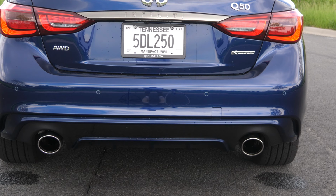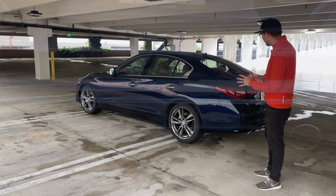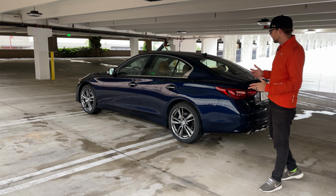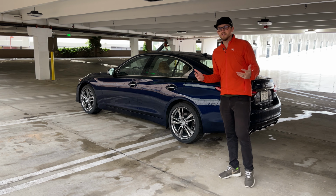I think the back is partially okay. I think a little spoiler could have helped. There's just a few things I would change, and I would like to see them addressed with future models if they keep this line going.